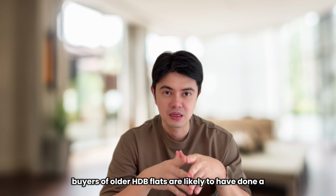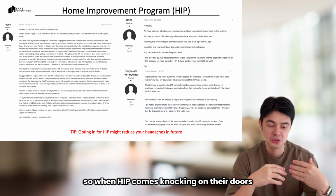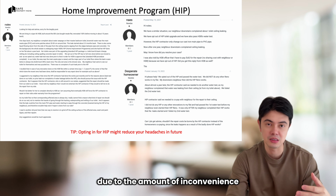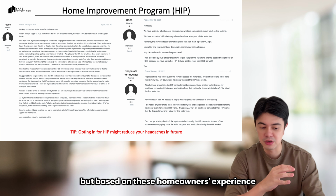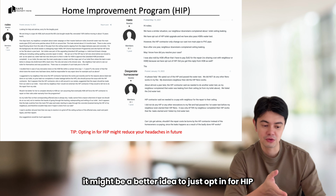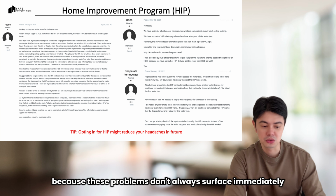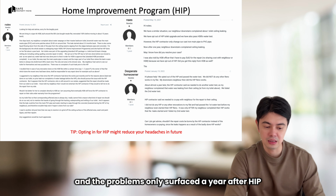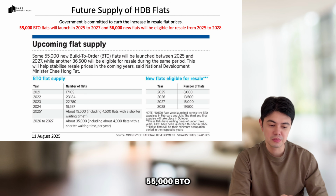Buyers of older HDB flats are likely to have done a complete renovation of the flat before they shift in. So when HIP comes knocking on their doors, they are likely to opt out of the HIP due to the amount of inconvenience and that their flat is just recently renovated. But based on this homeowner's experience, it might be a better idea to just opt in for HIP to prevent any potential leakage issues later on, because these problems don't always surface immediately. So in these cases, the owners had opted out of HIP and the problems only surfaced a year after HIP was completed.